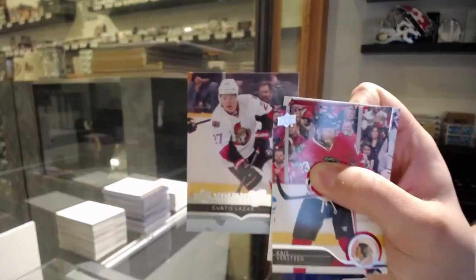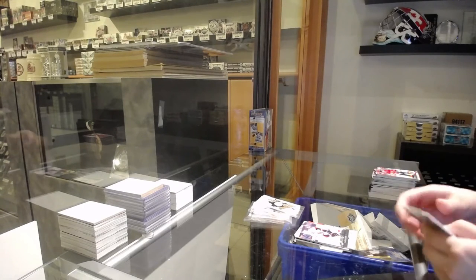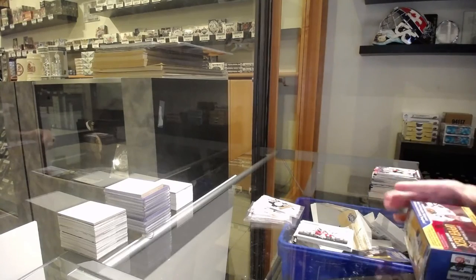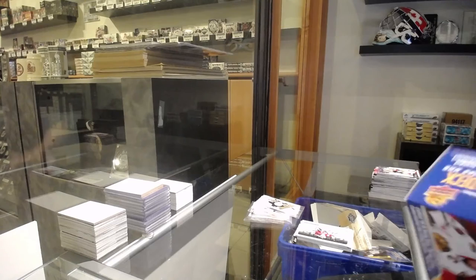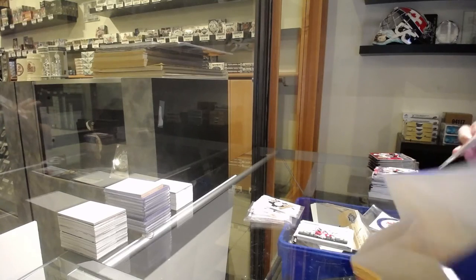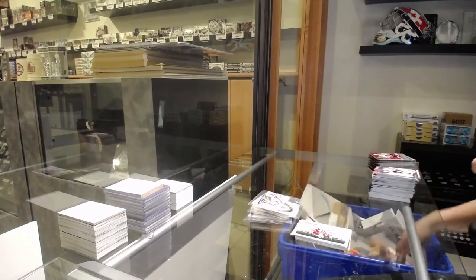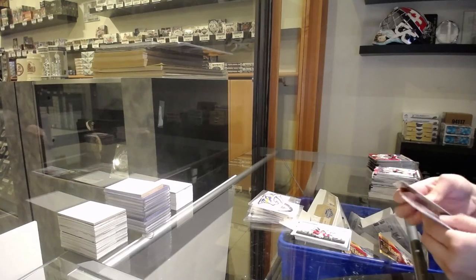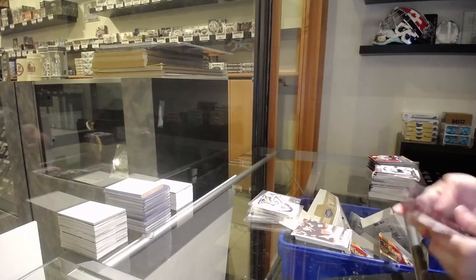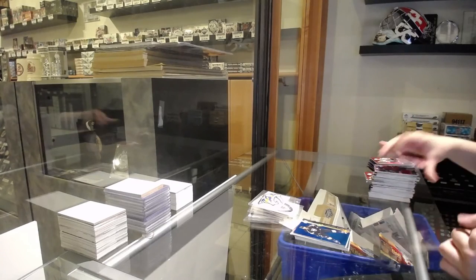Young Guns for Ottawa, Curtis Lazar. And Hockey Heroes of Marty Brodeur for the New Jersey Devils. Nashville and Winnipeg. Canvas of Mika Zibanejad. Shining Stars Blue for LA, Drew Doughty.